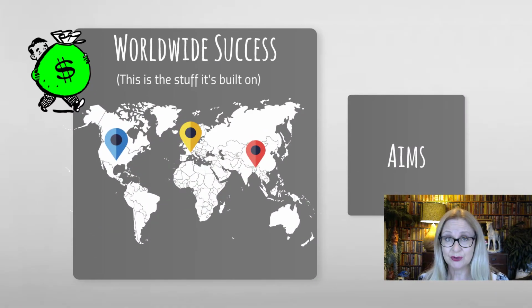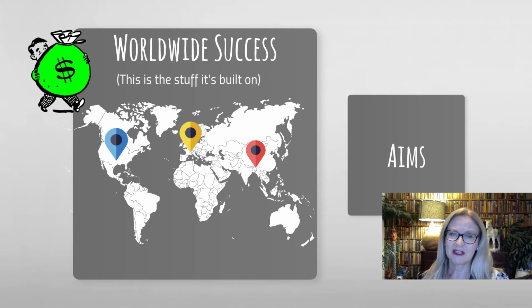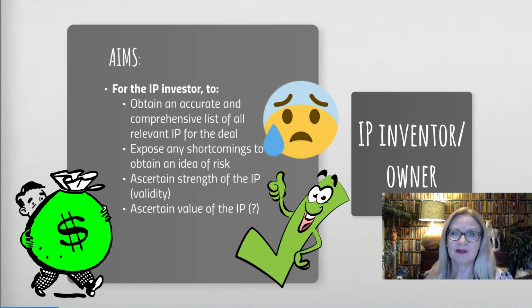Now we can jump into why you need to do an IP due diligence. Well, I guess it can be summed up pretty quickly, really. A careful attention to detail, a careful checking of all the details in relation to the IP in an IP transaction is the stuff that's going to make the overall deal succeed. And that's what all of the parties want, for sure. Certainly at the beginning of every transaction, that is what every party wants. Both parties are involved and should be involved in the IP due diligence. The aims of the IP due diligence will be different for the investor and the target IP owner.